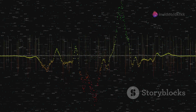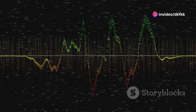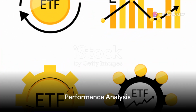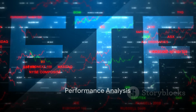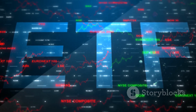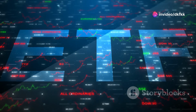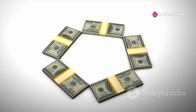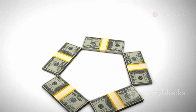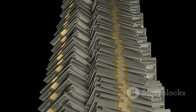Now let's dive into the performance of both ETFs to see which one could potentially give you better returns. When it comes to performance, the numbers speak for themselves. Let's take a closer look at the Vanguard Information Technology ETF, also known as VGT, and the Vanguard Growth ETF, or VUG, to see how they stack up. Imagine for a moment that you had invested $10,000 in each of these ETFs.